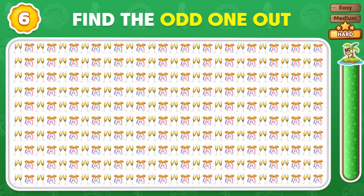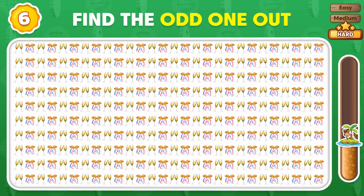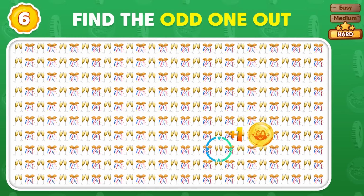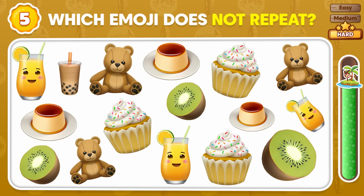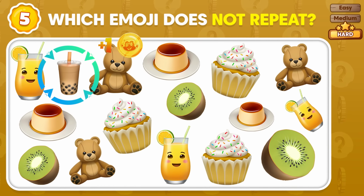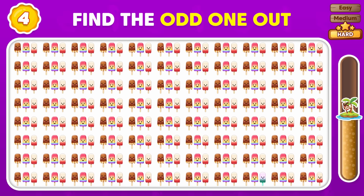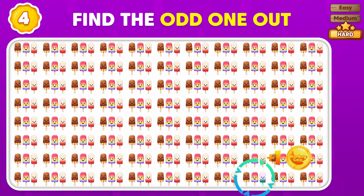Identify the emoji that's different from the others. Correct! This is the odd one out. Which emoji does not repeat? This emoji does not repeat. Can you find the emoji that stands out? The odd emoji is in the last row.